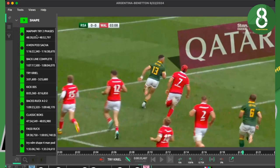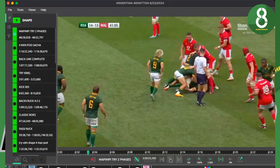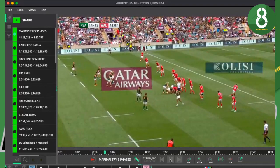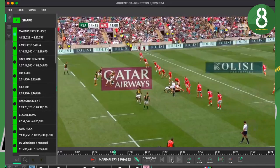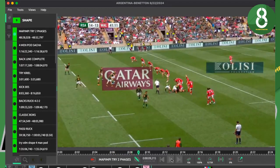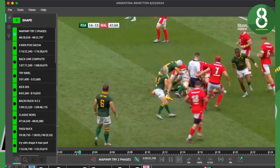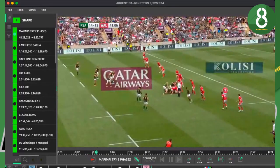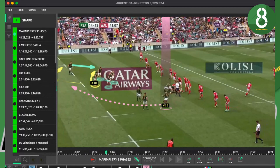We're going to go deep into that too, but let's go, for example, to the second half, the Mapimpi try, as I showed you before. Here we have different passes, multi-phase attack, and now I slow down the action again. You see what happened in this case. We saw Fassi was in the ruck, and then he decided to just move and get ready to be in axis with Hendriksen, and from there moving the ball, having an overlap.